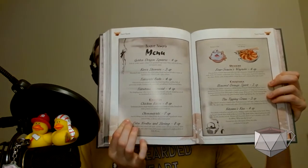Every single one of the taverns has this adorable, fully illustrated menu complete with prices, foods, and descriptions, which is amazing. And some of these are really, really awesome.